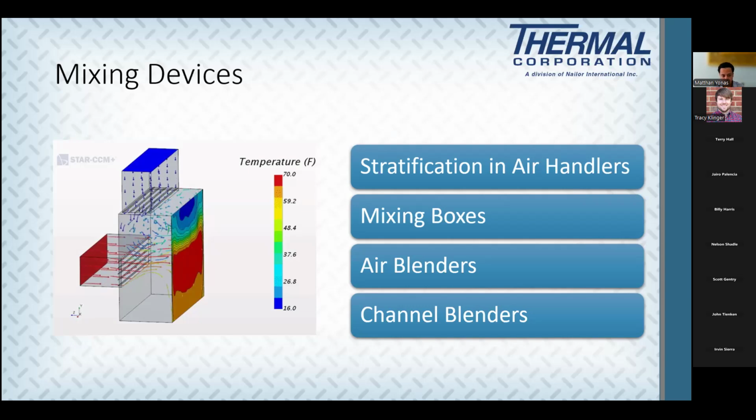So different ways to tackle this issue is with mixing boxes where you have two different openings in your unit to push the air against each other and mix the air. You can kind of see it in this image to the left, where you have your hot outside air and your cooler return air coming in. Sometimes when the outside air is too cold, you're going to have really big issues with stratification and mixing boxes aren't enough. So two different technologies that Thermal uses and many manufacturers use to counteract this are air blenders and channel blenders.